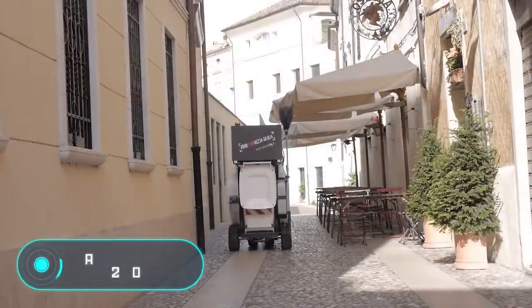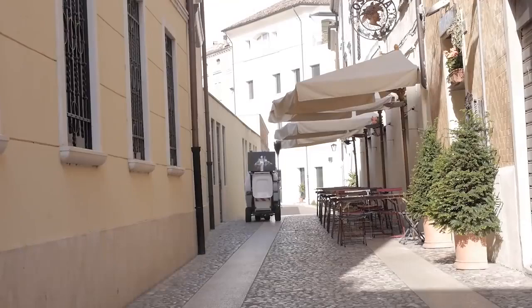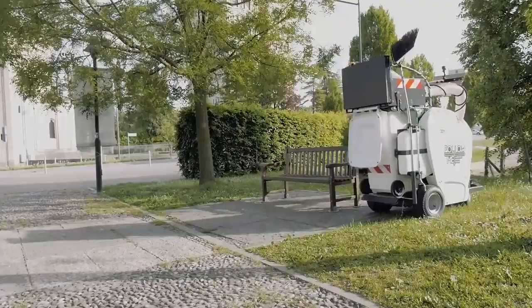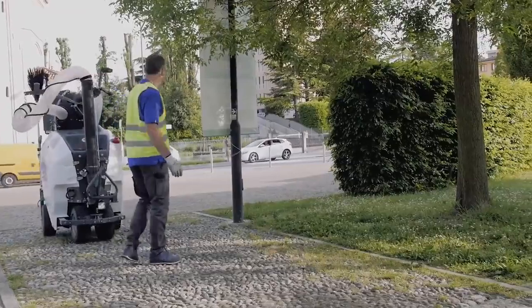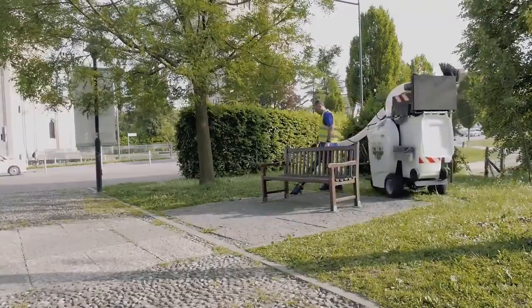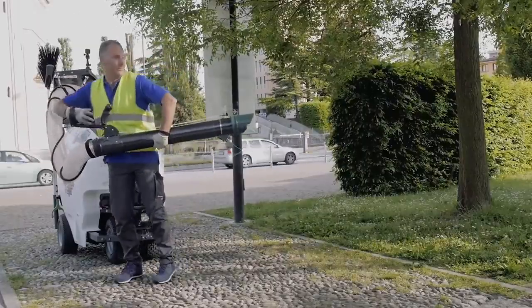Automatic 240. An automatic street cleaner can save time and money spent when cleaning the streets manually. The Italian company Technological Systems by Moro manufactures these devices. The model shown on the screen is the Automatic 240. The equipment is designed to be used by 1 person. However, the operator's efforts are minimal.